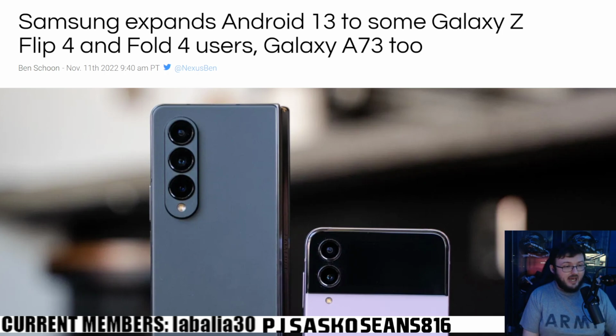Then 12L comes out, and it gives us the real power to add to foldable phones, where it's optimized for it. It works. It doesn't glitch out. It doesn't bug out. It doesn't crash. Obviously, on Surface Duo 1 and 2, that's not the case, but on every other foldable phone, Android 12L has been absolutely a delight. Now you get 13. And as time goes on, 13, 14, 15, 16, 17, whatever Android we get next, we're going to continue to get more optimization features for foldable phones and tablets.